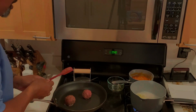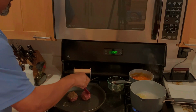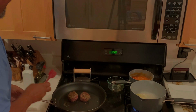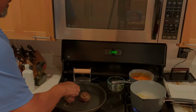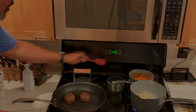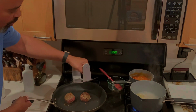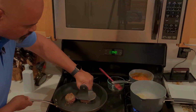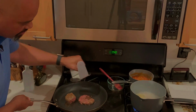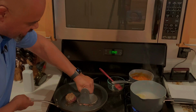Burgers are coming along. Let's roll them. Gonna roll it over. Yeah, baby. Now, where's my little smasher? I want you to be able to see the action. Now I rolled it over so that we can just press. Look at that. Whoops. There we go. You can just flatten it out.